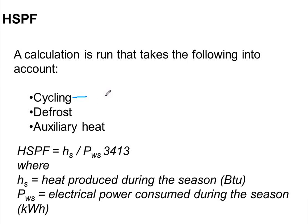There are cycling losses every time I turn this unit on. It's going to take X amount of time to go from 0 to 60 miles an hour, right? To get this thing started, get the coil heated up, and actually start producing heat. So the more often I cycle the piece of equipment, the less efficient it generally is. And that's true of just about everything, whether it's a gas valve or a compressor or a pump. Generally, if I cycle it, it's probably not going to be quite as efficient as if I can keep it running and just modulate it. So that's directly affected by the variable speed compressor.